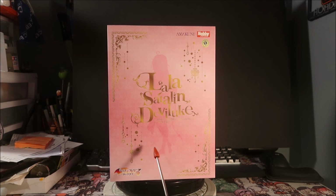And here we've got a silhouette of what the figure looks like. And it says Lala Satalin Deviluke. I know it's hard to read. Why can't they make this easier to read? It's in gold also, by the way, guys. A dull looking kind of gold. The box is like a matte finish. It's not very shiny, but it's nice on the camera. I didn't get any glare.